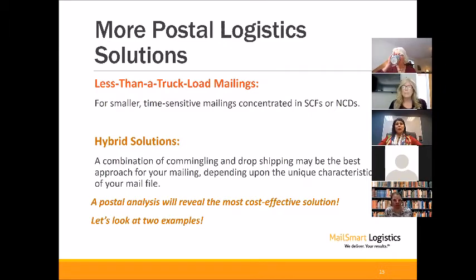Hybrid solution. This is a great method. It's a combination of commingling and drop shipping, which could be the best approach for your mailing depending on the characteristics of your mail file. A postal analysis will reveal the most cost-effective solution. Let's look at some examples.